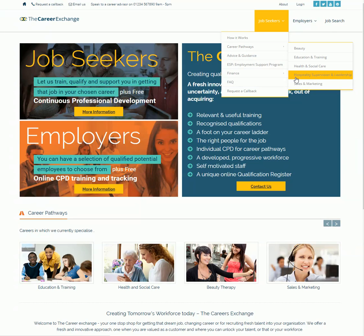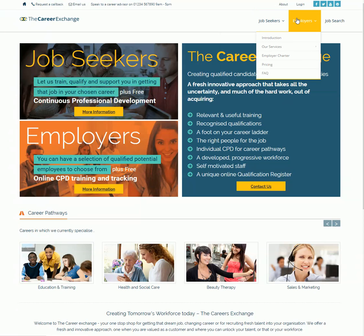At the moment, we have a number of pathways available, and we'll be adding more in the coming weeks and months. The candidates then train and do a 10-day work placement, and it's the work placement we are seeking commitments from employers for. Having said that, we appreciate that asking employers for a work placement is a commitment, despite you not having to pay for the 10 days' work.